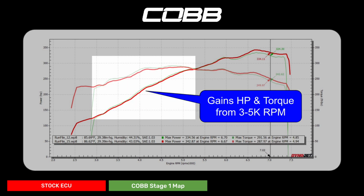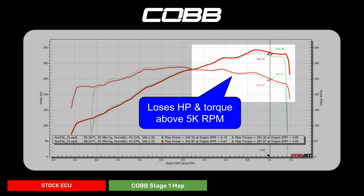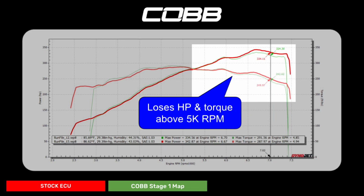What we see is that from 3 to 5,000 RPM, the car gained a little bit of horsepower and torque, but just a slight amount. And then after 5,000 RPM, we actually lost a little bit of horsepower and torque.